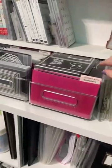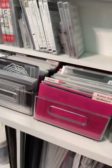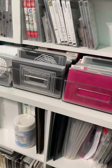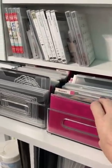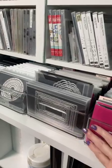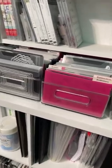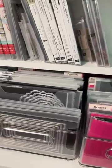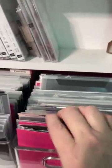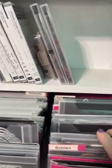Here are some of my dies. I have two bins of magnetic dies. I'm gonna have to start a third one because they're getting really full. But this is how I was telling you, all the ones that I don't put in the cases with the stamps, that I kind of use for everyday stuff. So like birthdays, babies, kids. I have a whole bunch of scene ones because I love to put scenes in my scrapbooking pages.